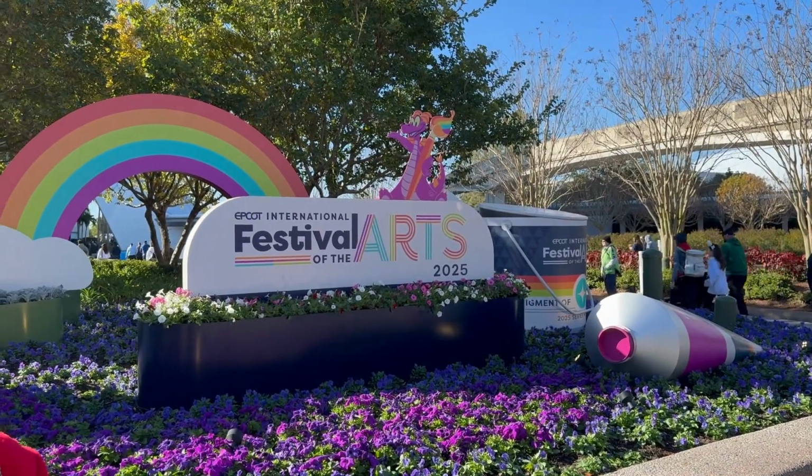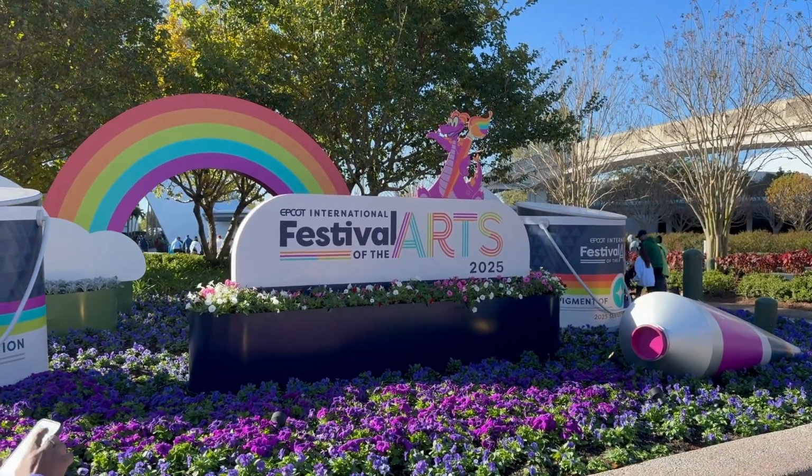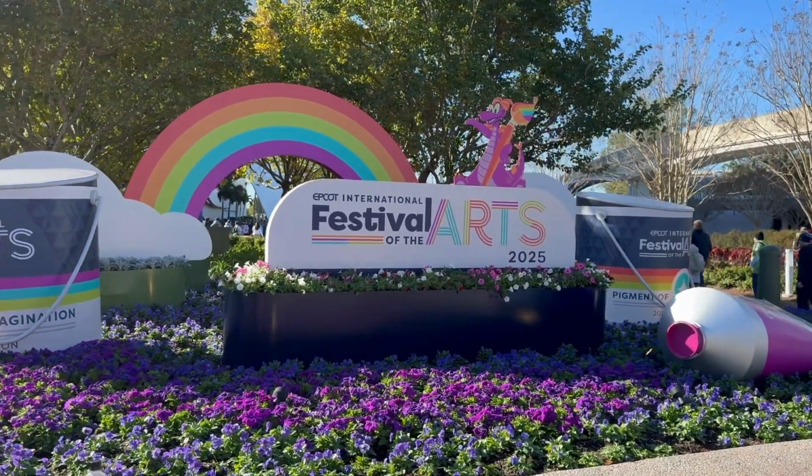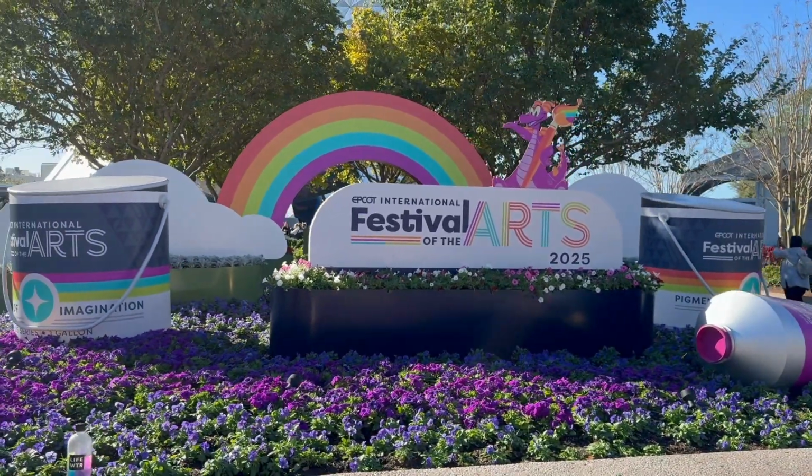This year, the festival runs from January 17th to February 24th. As you can see, Figment is the icon of this festival, so everything is draped in pretty rainbow colors and lots of purple.